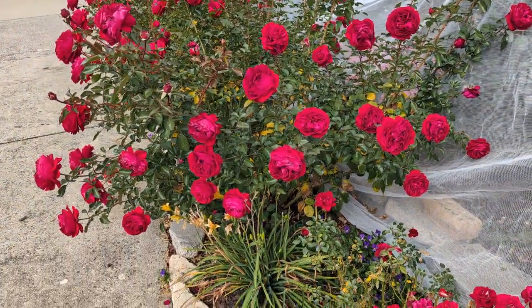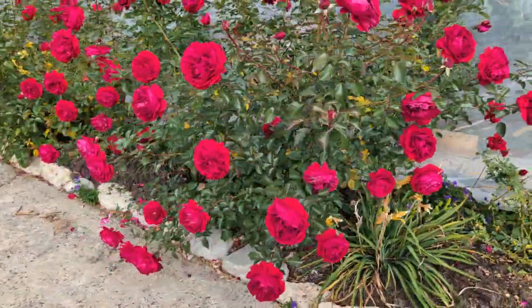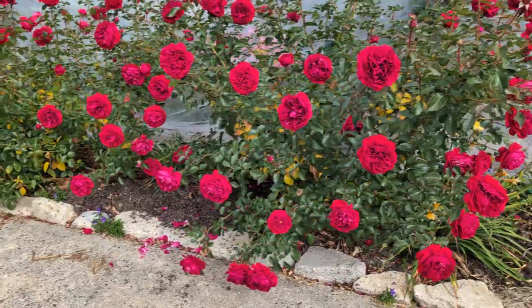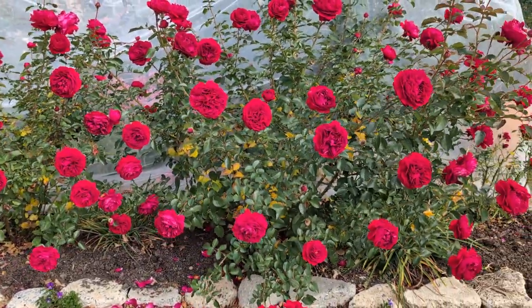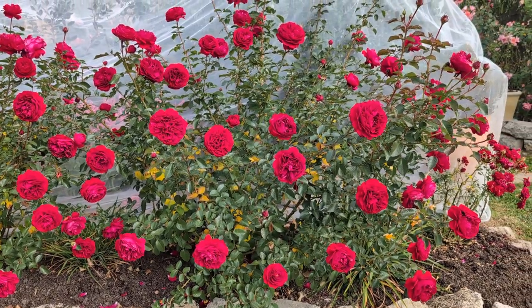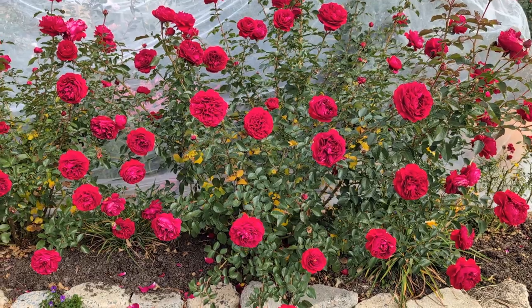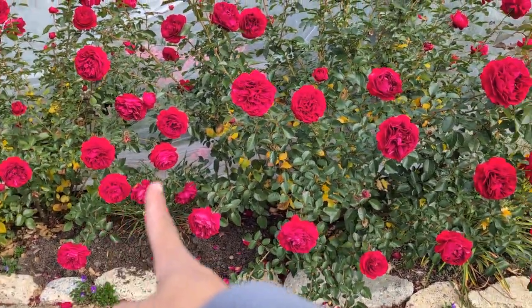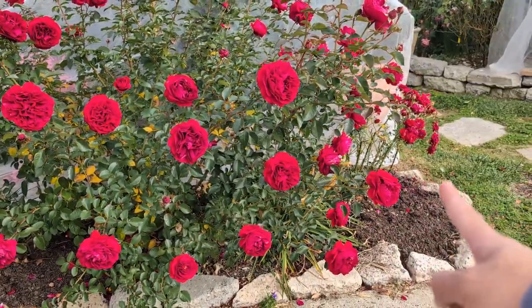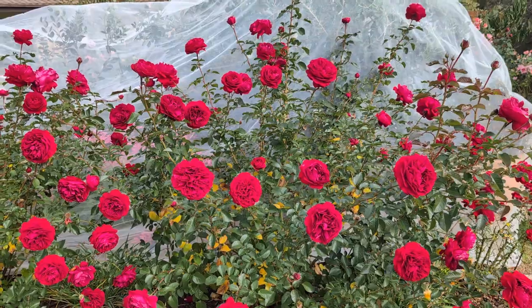And here they are. Look at those. They have been magnificent. I have to tell you, look at that. They grow so big, about 1.4 or 1.5 meters tall, and then around 2 meters wide. Can you believe that? You can see the bush here, but they go all the way out here, all the way up there. Yeah, around 2 meters wide. Can you believe that? It's gone huge.